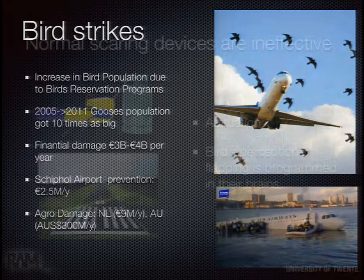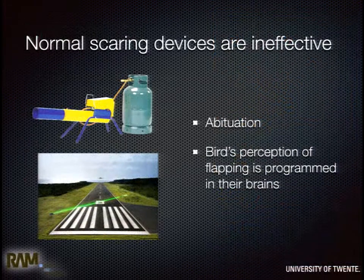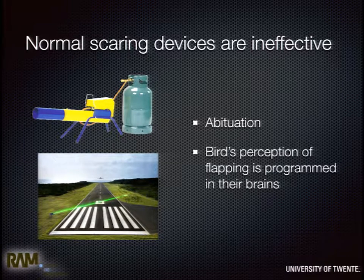The solutions airports use nowadays are, for example, bangers or lasers. You see some pictures of this here. One of the funny things is that Nico, the CEO of the spin-off company, once went to an airport and saw with his own eyes that the birds stay on these cannons. When they pressurize the cannon, the birds recognize the click of the valve, fly out, the cannon bangs, and they come back. So they really learn this. Predators, instead, are recognized by their picture: the motion of the wings scares the birds, basically programmed in their brain, and they fly away.